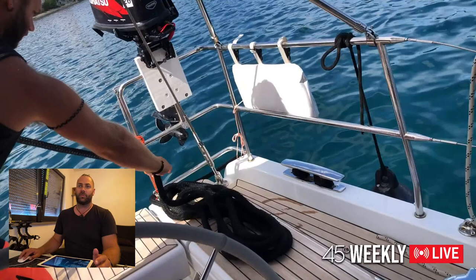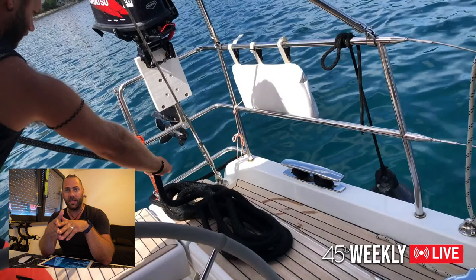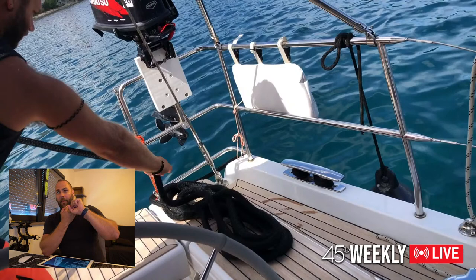But what I'm explaining here is really important. Setup is really important. So before you get even anywhere near the marina, one, make sure your fenders are out and they're all sorted out, and two, your stern lines. This is one of the most messed up things when people do this, is tangled stern lines. So your stern lines want to be ready to go.